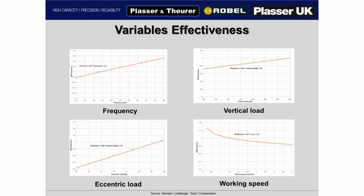So the variables we can control with our machine, obviously we can't control some of the things in the track, are basically frequency, vertical load, eccentric load, that's the imbalance system, and the speed of the machine. You can see the two things that really make a difference are the frequency and the eccentric load. On the old DTSs, we could only control the frequency. But on the new DTSs, we can control the eccentric load. So we can keep the frequency where we really need it and keep it stable, and we can control the DTS with the eccentric load.